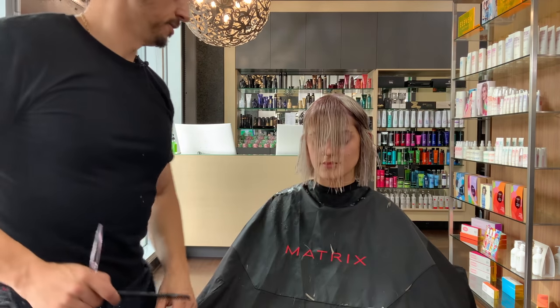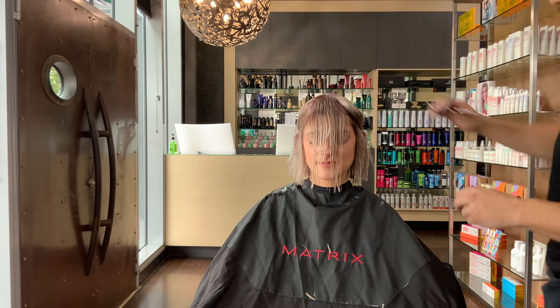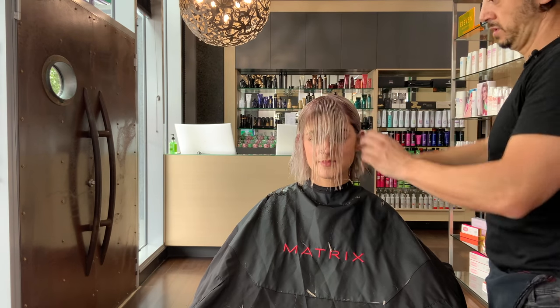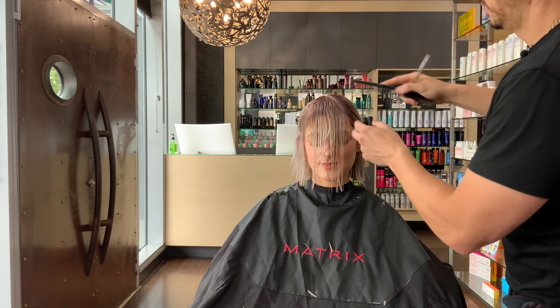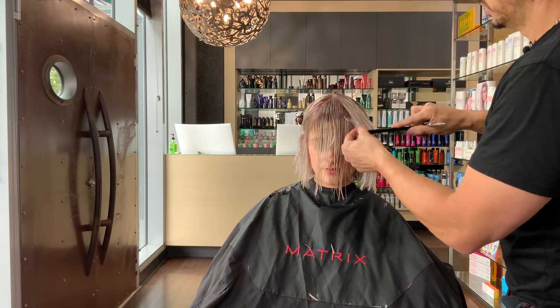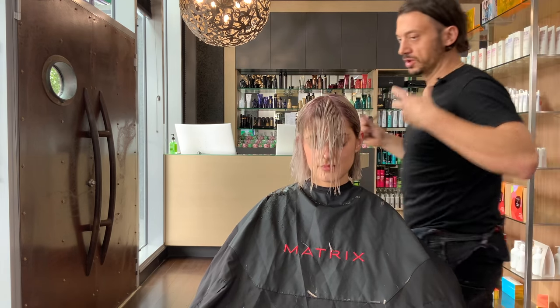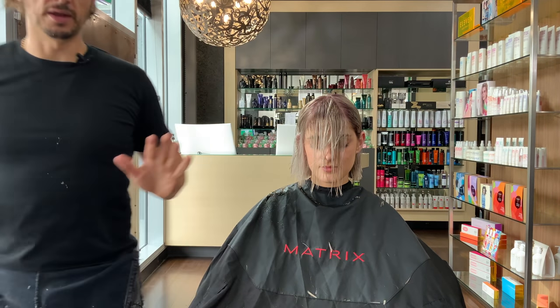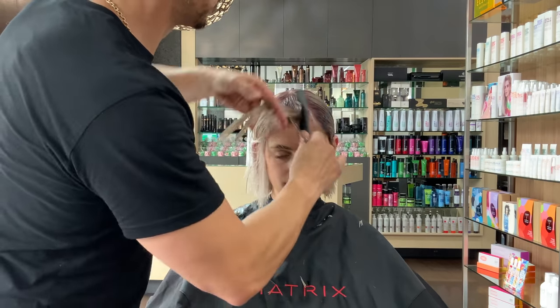So after much debate, Pearl and I have decided that we're going to actually grow her fringe, as we call them out here, in or down under here, into bangs, because we just feel like it's gotten a little bit wide and we just want to let it grow out and then we can revisit it. Especially, you guys have seen me do this before, nice triangle section.